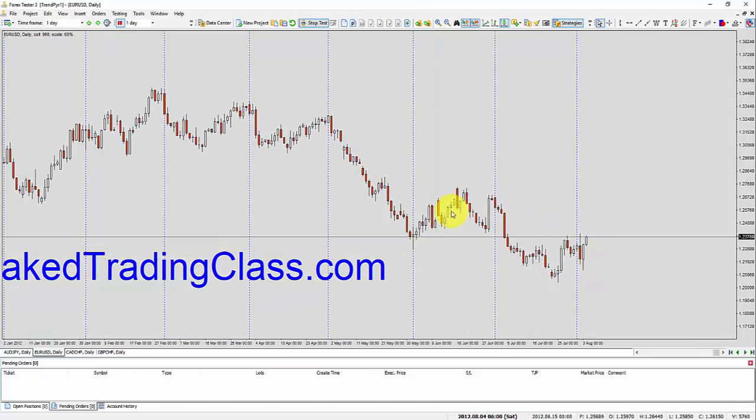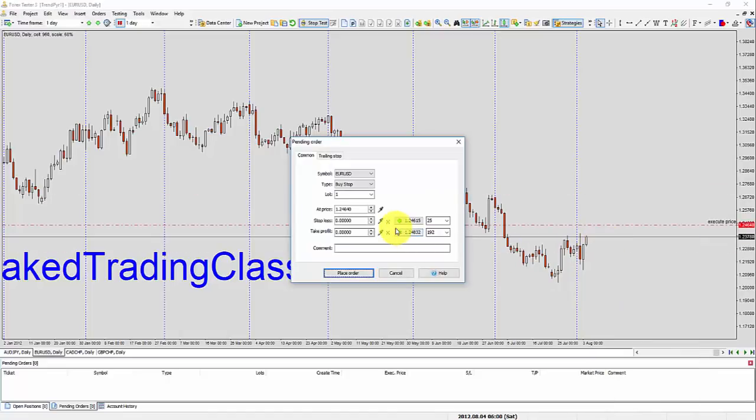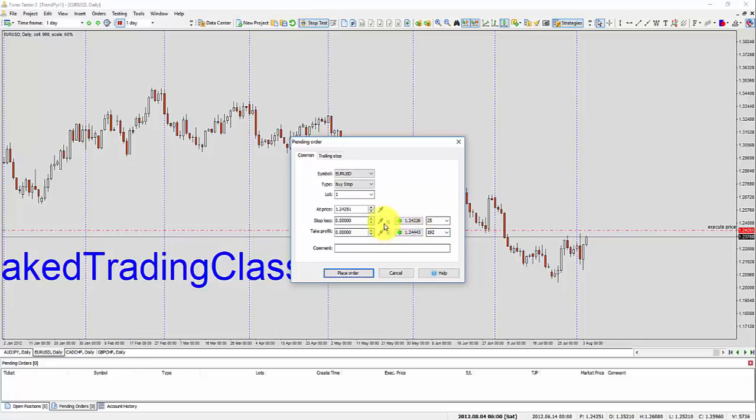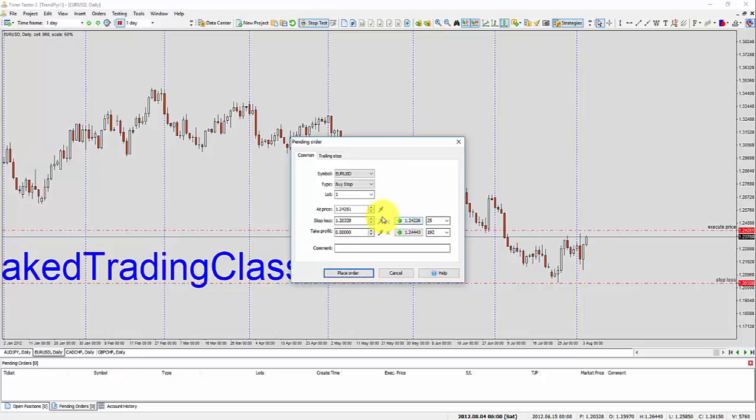Okay, here's another one here. Again, the market's come down, it's hit this level here, it's come up and it's hit that. So what I'll do is I'll put my buy stop above this, really the high over here, and I'll put my stop loss down here below the first low. You can see it's about 390 pips.